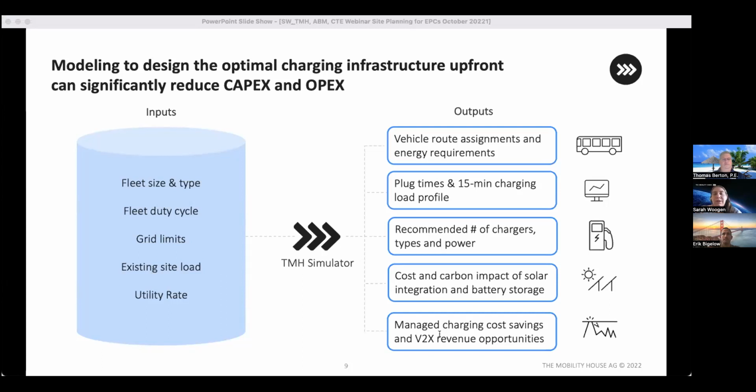After analyzing this with our proprietary simulations, we provide you meaningful insights that are going to help you plan. So things like how many charging stations you need, which power of charging stations you should purchase. We're going to forecast how you can use your existing site grid limit without upgrades, utilize on-site generation you might have, and take advantage of potential future revenue opportunities with what we call vehicle grid integration.